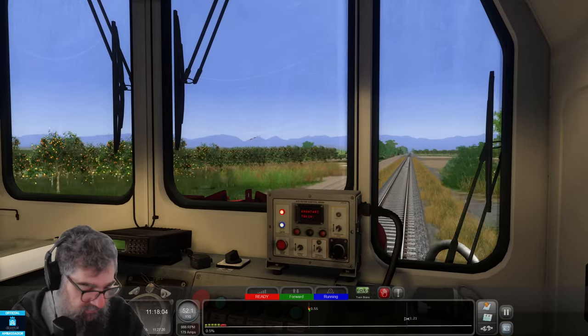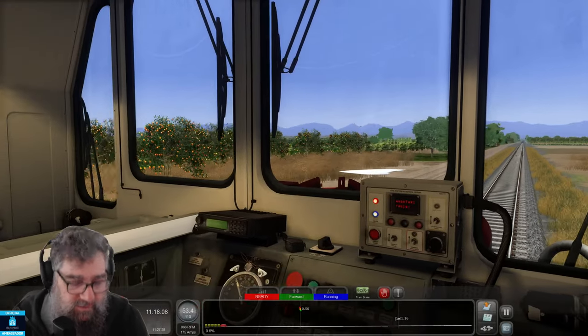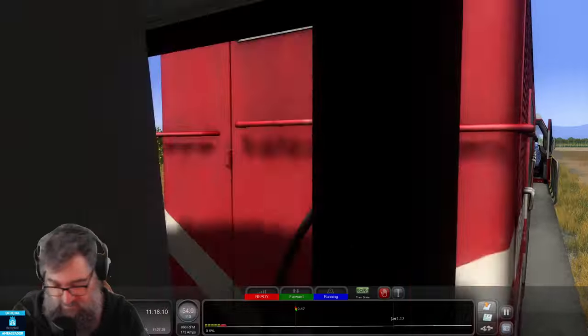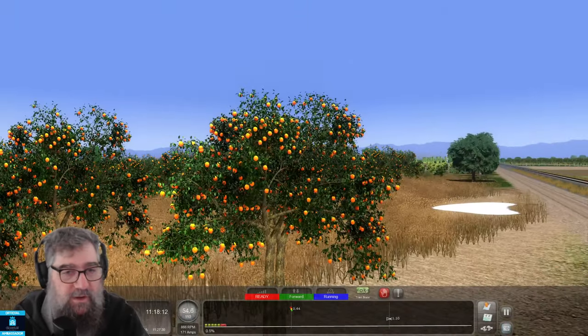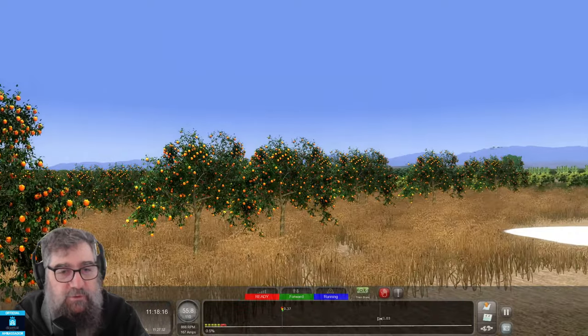Turn the game down a bit. It is a very loud locomotive. More oranges. Go have a look at the oranges. Or are they apricots? No, they're oranges. Pretty sure they're oranges.